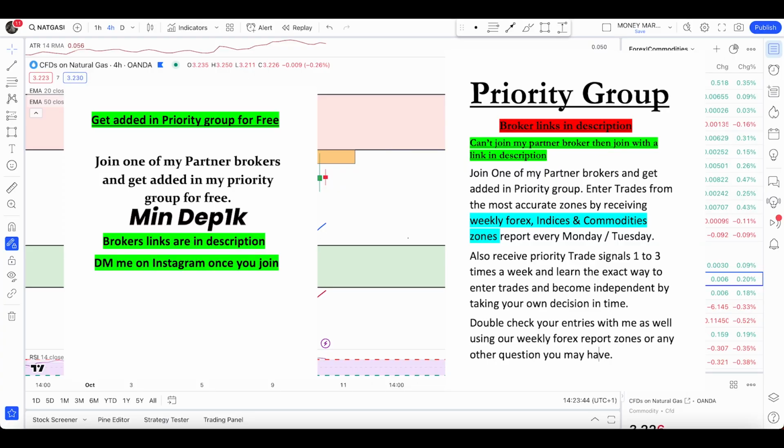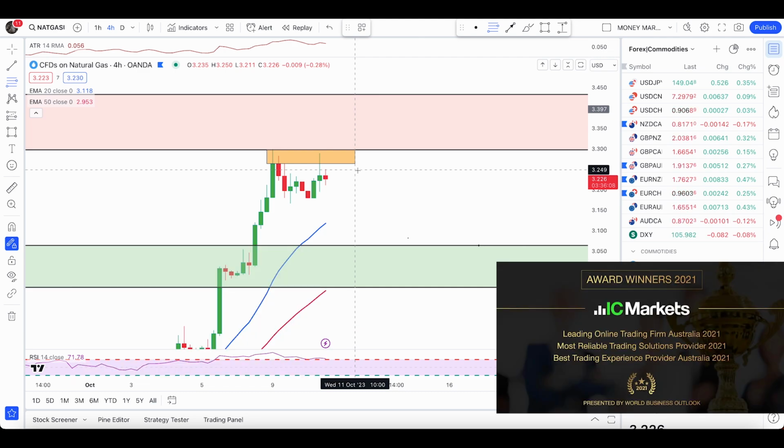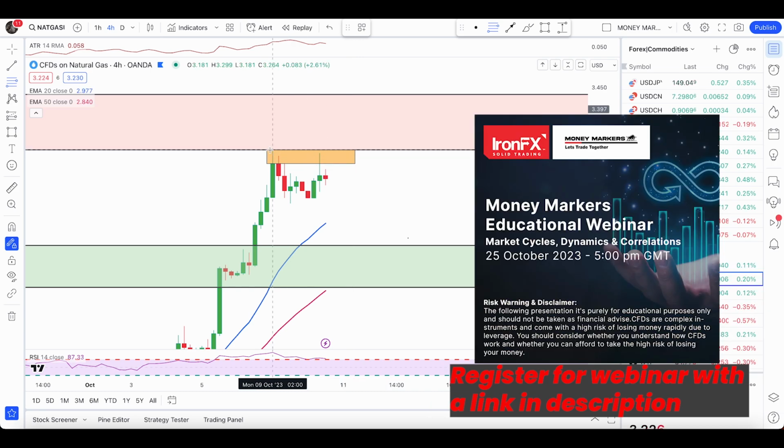A quick heads up here on nat gas, gold, silver, and crude oil, starting with natural gas. In yesterday's video, I said that we'll be looking to enter our buy trades with the 50% retracement, but I forgot to mention that we can also get a possible double top pattern. Now, let me show you the 50% retracement which we had.